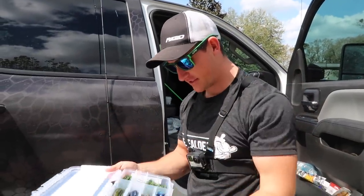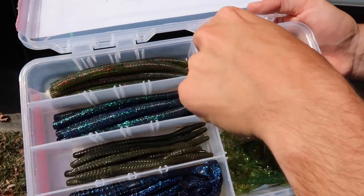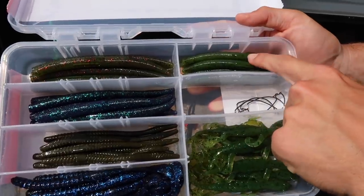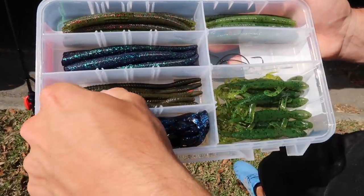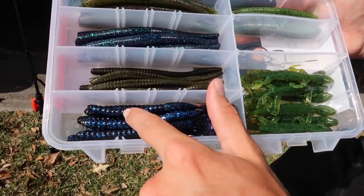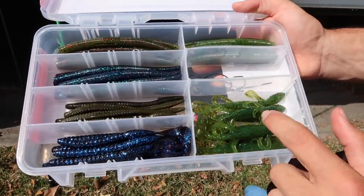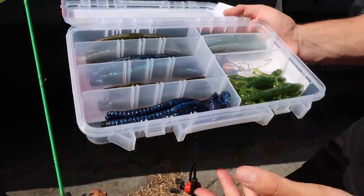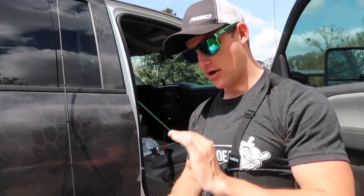Just to show you guys what we got: a watermelon red Senko, June bug Senko, watermelon seed Senko, and that's a smaller one. Got some hooks, a little finesse worm, a big curly tail worm that looks like it's in a plum color, and a watermelon seed lizard. All right, that's all the baits that we got in the box. Starting off with the Senko, that's what we're gonna rock and roll with. And hopefully we can catch fish.